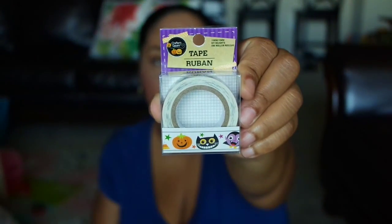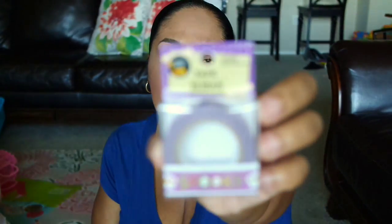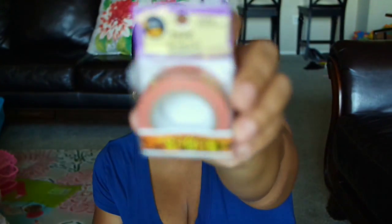Then I went over to the Dollar Tree, and surprisingly, my Dollar Tree has finally got in washi tape. I called the Dollar Tree and explained to them, hey, I see all these people with washi tape. Why y'all don't have it? So finally, my dollar store has some washi tape, and they only had some Halloween things. So I picked up this one here, and it's cats and pumpkins on it, and it was $1. I picked up this one here, and it says spooky, and it has skulls on it. And this is another one that says spooky on it, and it's orange and yellow, the typical Halloween colors.